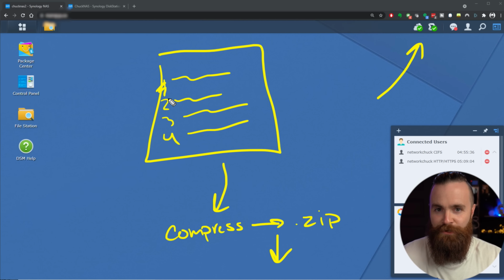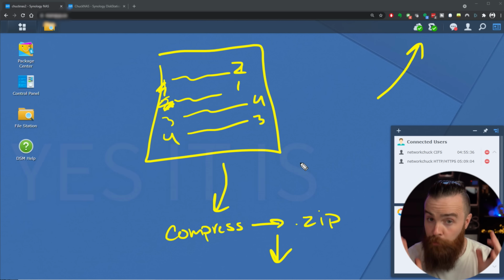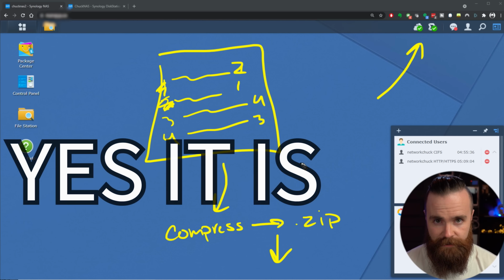But it doesn't only just do that, it takes all these files and like messes them up. I mean, it doesn't break them, but it puts them in weird orders, renames them, which is super annoying, especially for video editing projects. So that's why I definitely prefer Synology when I share files with people.